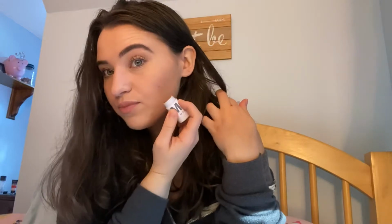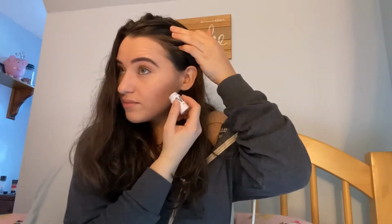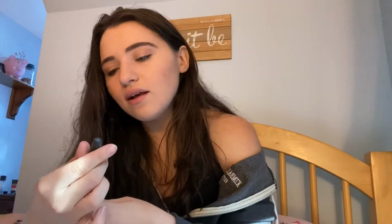I like to just streak it right down on the hollows of my cheek, on my forehead, on the jawline, screw it back up, and I'll take this brush right here. This is the Ulta Buffing Foundation brush, and I don't use it for foundation. I just buff that bronzer in. Now, this will blend out. You don't see any streaks on my face.